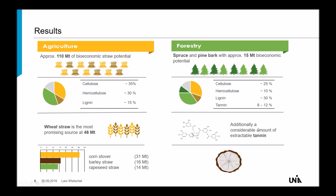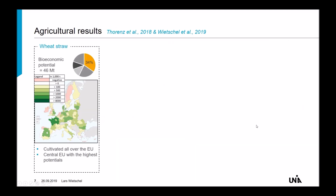Knowing which agroforestry residues are abundant is important, but of similar importance is the regional distribution of the residues. Wheat straw is cultivated all over the EU. Central EU shows the highest potentials.